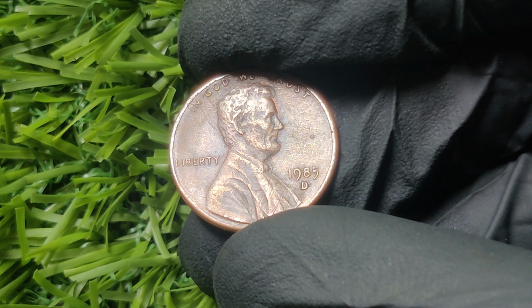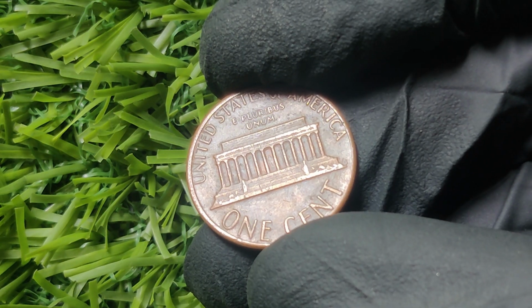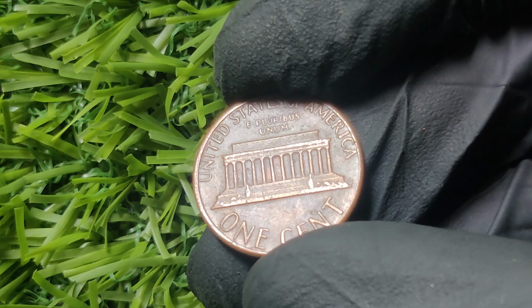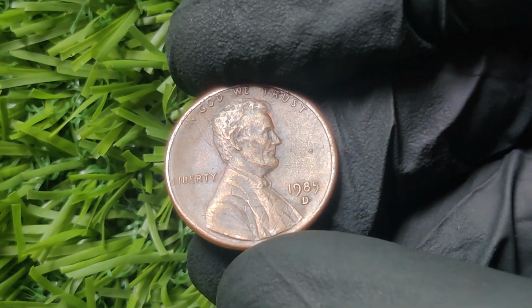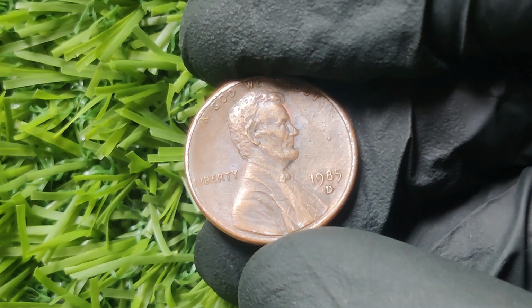It is 1985, and the U.S. Mint is churning out pennies as usual. But amidst the billions of pennies made that year, something rare was born. A 1985 D mint mark Lincoln 1-cent penny that would be the key to unlocking a small fortune.